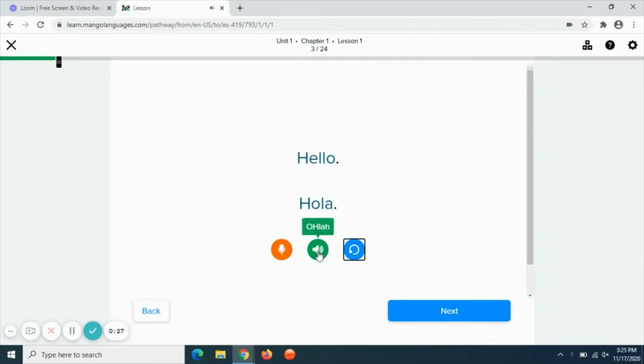There's also this green little button in the middle, which is going to let you hear just the word. Hola. And there's this microphone tool, which allows for you to actually practice your pronunciation in comparison to a native speaker. Now, I want to actually hover above this word really quick, hola, and also above the green button, hola, and you can see where the accent is in the word, hola. This is going to be something that you can see throughout your duration of using Mango. You're going to be able to see this over the Spanish words to be able to know how to pronounce those words.